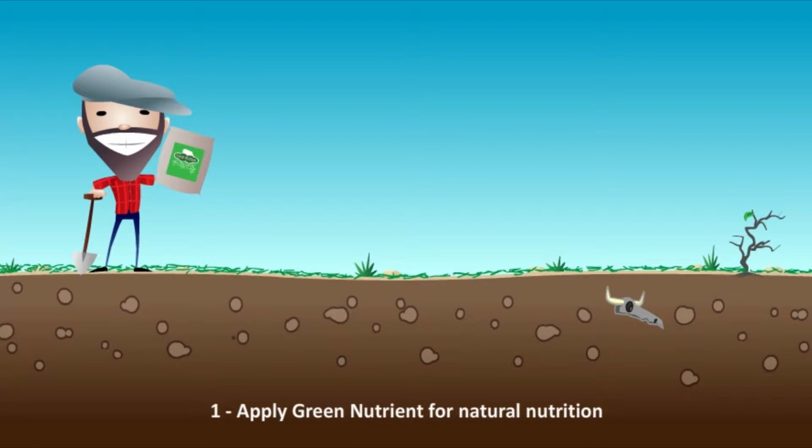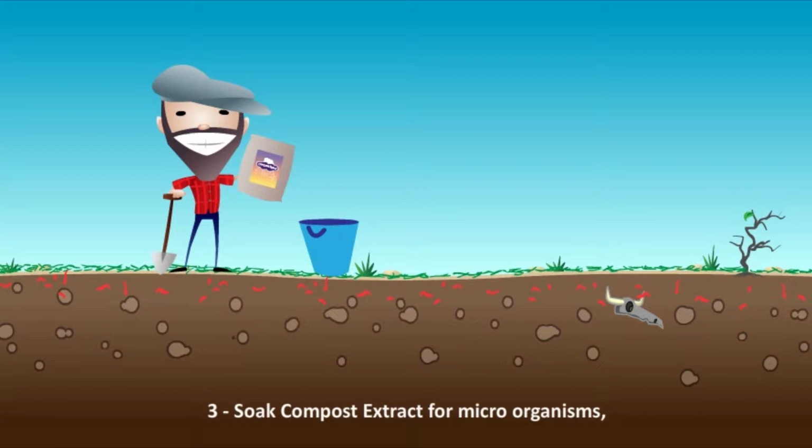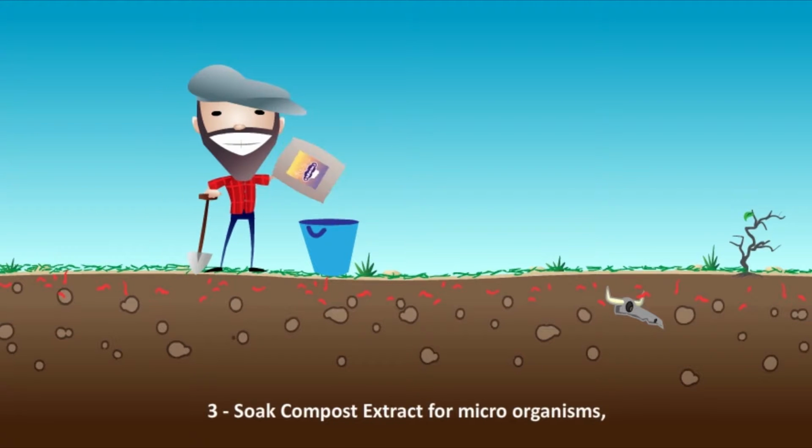This is the supercharge, which is how you start your process. This is how you enter the natural sphere of gardening. And this is what you do once a year.